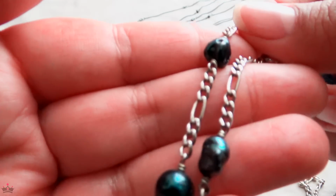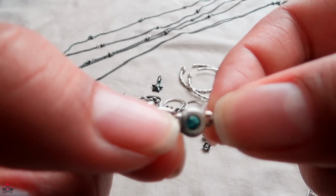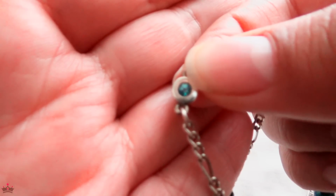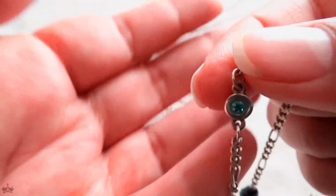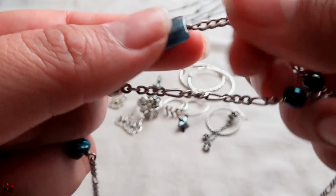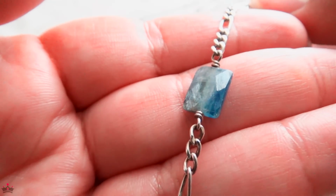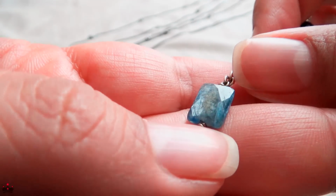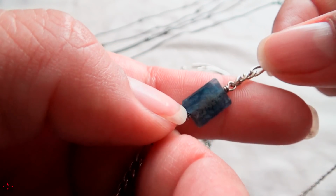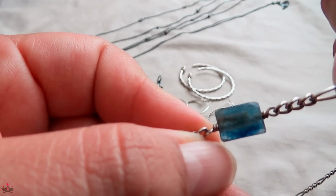Can we focus? Is it too bright in here again? And then I think this is a topaz. Oh my gosh, seriously? There you go. Topaz. And then I believe... Oh gosh, I don't remember. I want to say it's a labradorite. But I think the website said it was an apatite gemstone. I don't remember.